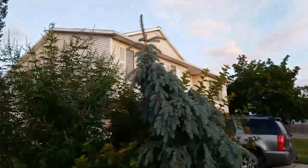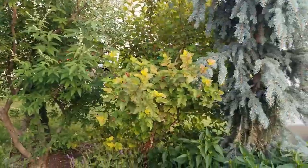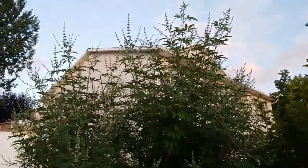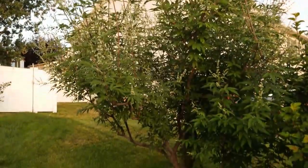my weeping blue spruce. We've got the autumn jubilee ninebark that I love so much, and then my very favorite plant, and we'll update you when it actually blooms, my chaste tree, Vitex agnus-castus.